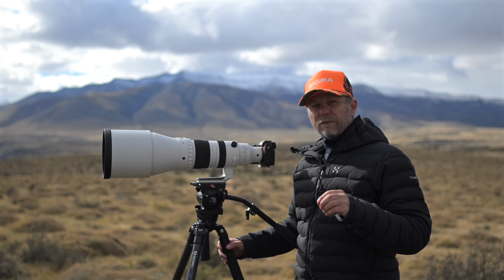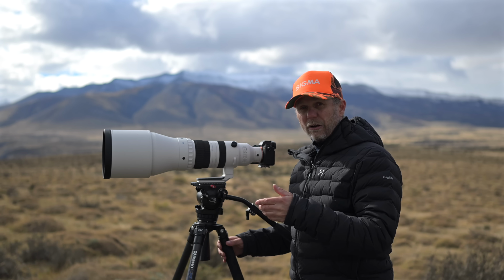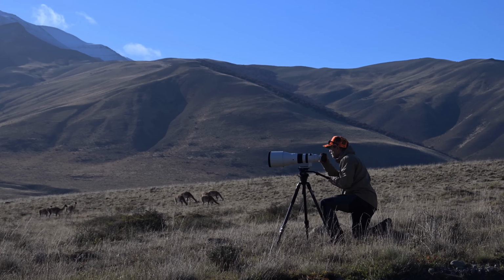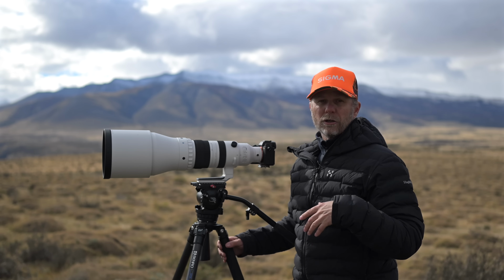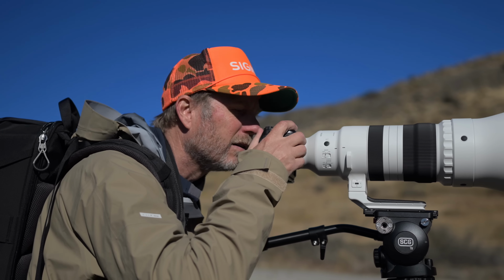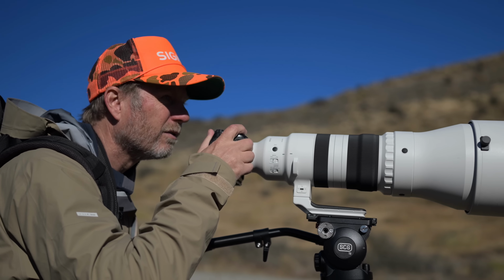Okay, so one of the most obvious features that you're going to notice about the new Sigma 300-600 f4 is that it's white. It's the very first white lens Sigma has ever made. And this is done because it can reflect the sunlight and keep the lens a little bit cooler, which will optimize your shooting day when you're out in the heat all day. There's a ton of other features to the Sigma 300-600 f4, so be sure to check out the website for more information. But for now, let's get back to the pumas.